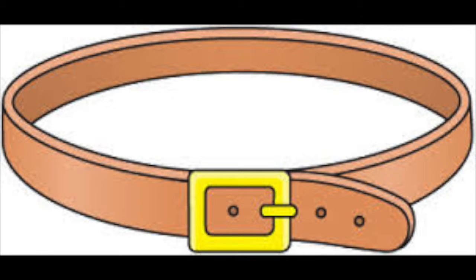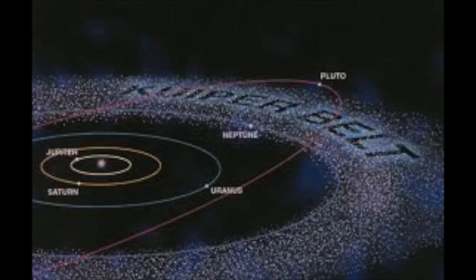My topic is the Kuiper Belt. What is the Kuiper Belt, you may ask? This is the Kuiper Belt. This picture may not tell you much, so I will explain.